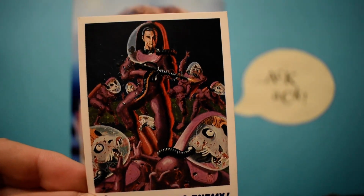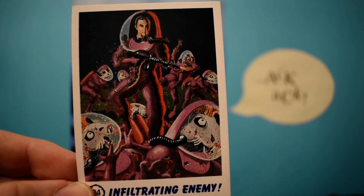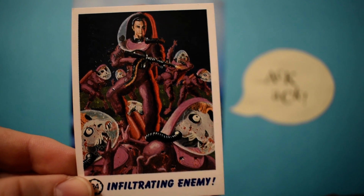Infiltrating the Enemy. Here is James Bond, in case Moonraker wasn't odd enough. It was. Oh, another puzzle piece on the back of there.